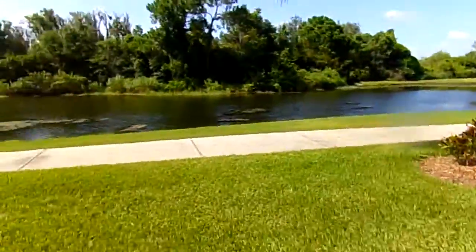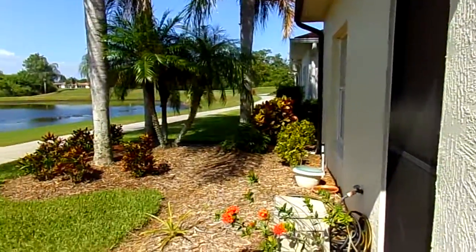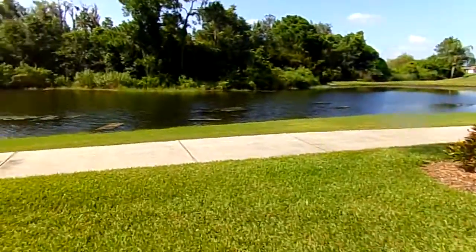And I'm going to go out the door. My plants need some Miracle-Gro. The flowers are kind of scrawny. So we need to get out here and get some Miracle-Gro. But here's the view.